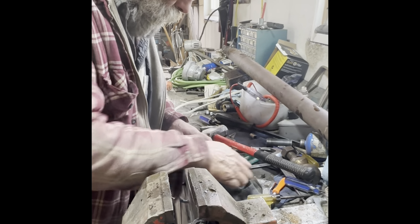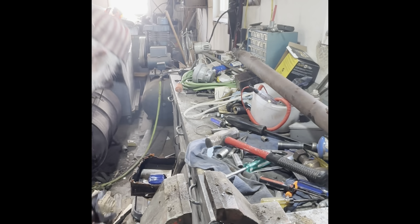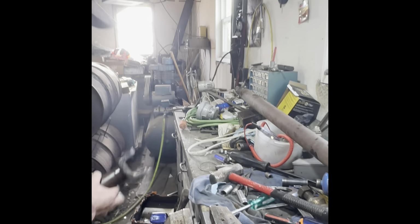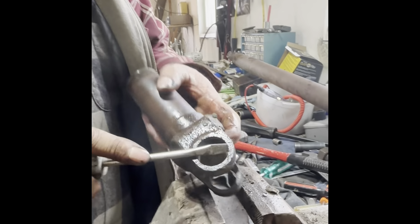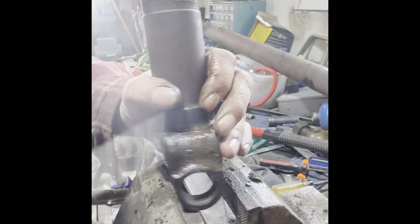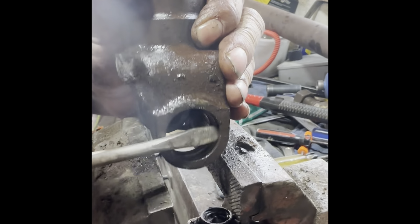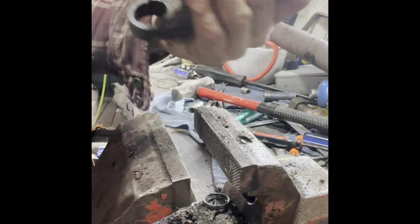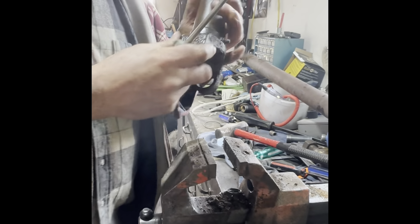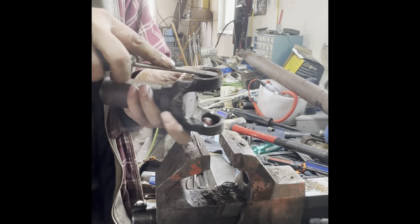Switch to a different screwdriver. One thing you want to do is, there's a groove. You guys seen where that snap ring came out of there? We want to make sure that that groove is really nice and clean inside. There's no junk in there, so when we put it back together, that snap ring will go right in place.